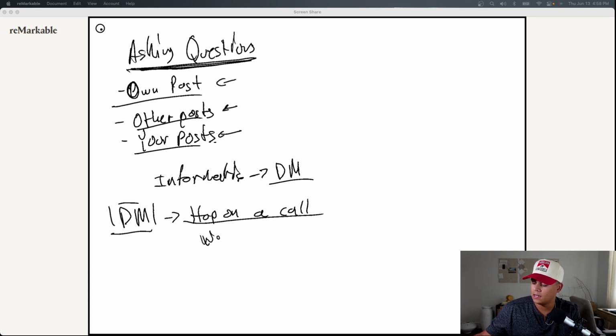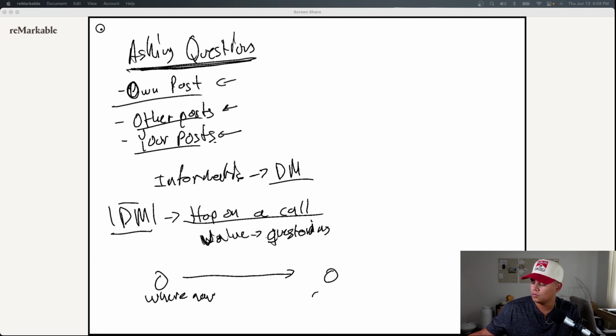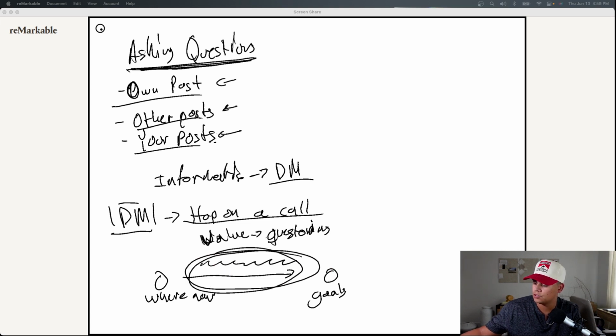You're going to add value in the call. If you don't know sales, then I highly recommend you start learning sales. But you're going to add value on the call. You're going to ask questions on the call. I like to use the framework of where are you now? And where do you want to go? So what are your goals? And then help them map this out in between. And ultimately, you can help them with this process by just doing business with you.